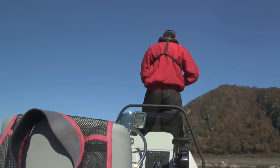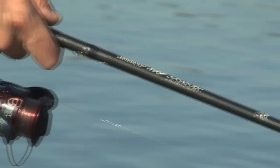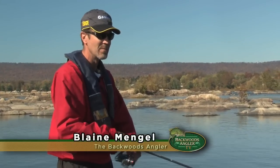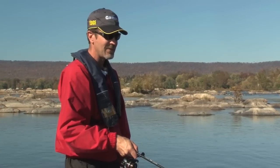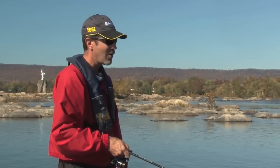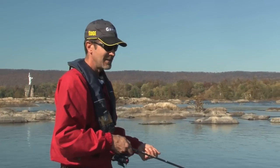Where the bass are located will affect how they strike the lure and how you should react to that strike. Fishing a river at this angle, I'm fishing this current seam. I got one on it. Just had one headbutt it. You've got the bait in front of the fish most of the time. They're hitting it from behind. And if they strike at it hard and a nice sweeping hook set, you'll drive the hooks home with the right rod.